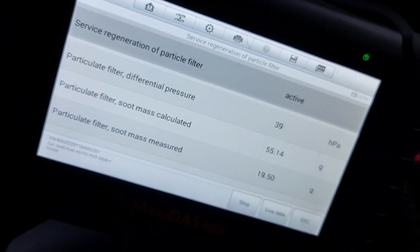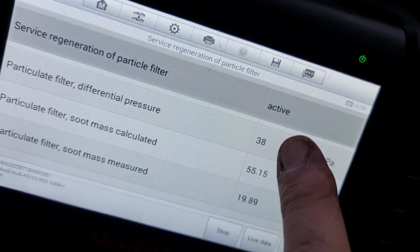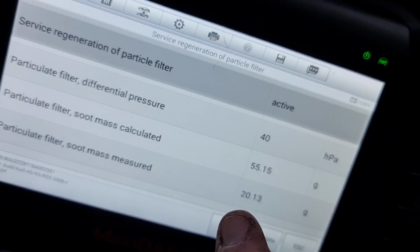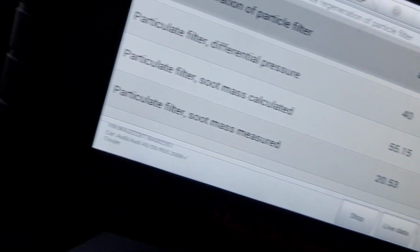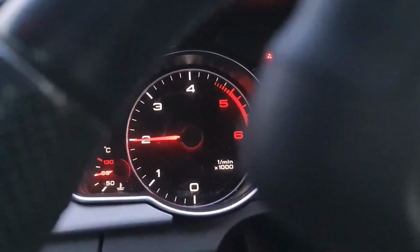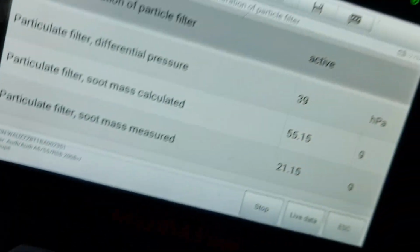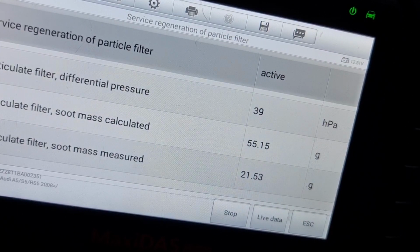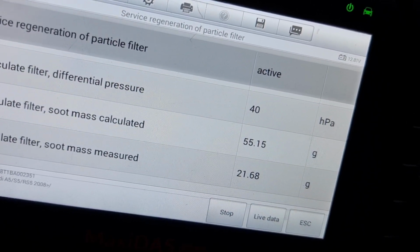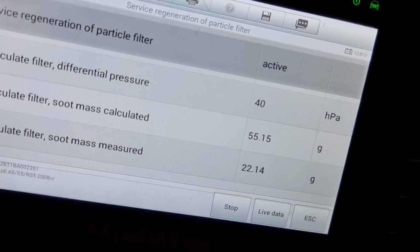Well, with a little bit of effort, I have indeed managed to force a regeneration. And this is actually going up at the moment rather than down, which isn't really helping. I don't think. The light is flashing to say that it is trying to do the regen. But at the moment we're just making more ash than we're getting rid of, and soot, which is not overly helpful, I don't think. Let's see how we go though.